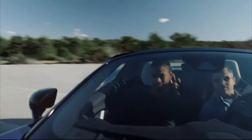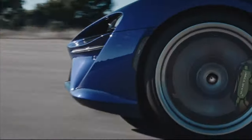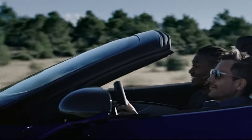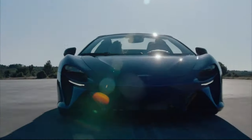The McLaren Artura Spider represents the pinnacle of automotive engineering, combining exhilarating performance with open-top driving pleasure. With its innovative design, lightweight construction, and advanced hybrid powertrain, the Artura Spider sets a new standard for convertible supercars. McLaren continues to push the boundaries of automotive technology, reaffirming its position as a leader in the world of high-performance vehicles.